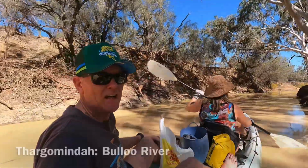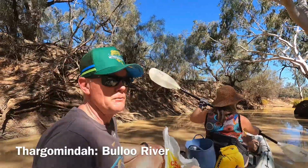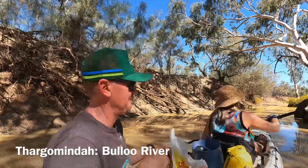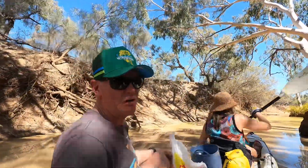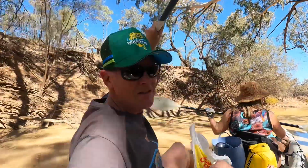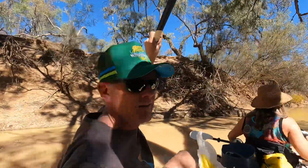We have come south of Quilpie, a couple hundred k's through Toonpine, and now we are in the Bulloo River at Thargomindah. Now, we don't have the right kind of bait, but we're going to try with salami and cheese to catch a yellowbelly in the Bulloo. So here we are below the weir, Thargomindah.